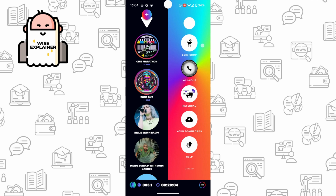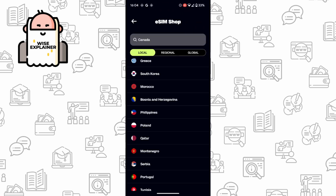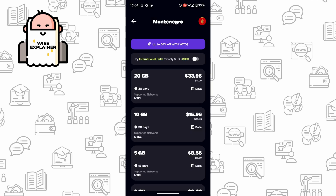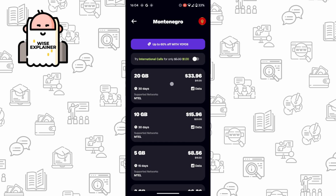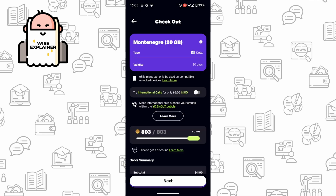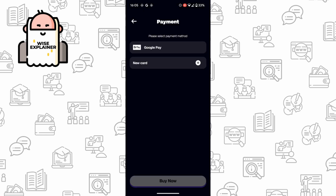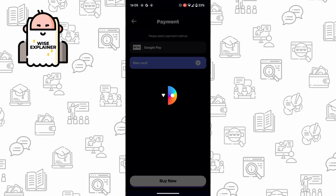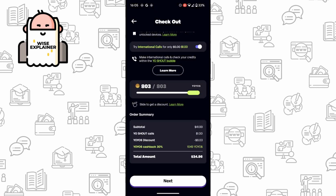So here you need to just simply click on eSIM shop and find your desired country. In my case, it will be Montenegro. So here you need to choose the best option for you. I will choose 20 gigabytes for 13 days. Click on buy now, I understand, and here you can select how much welcome bonus you want to spend. Also, you can enable international calls. So click on next, add a new card, buy now, and here you need to add your payment information. Once you've done that, you're ready to go.